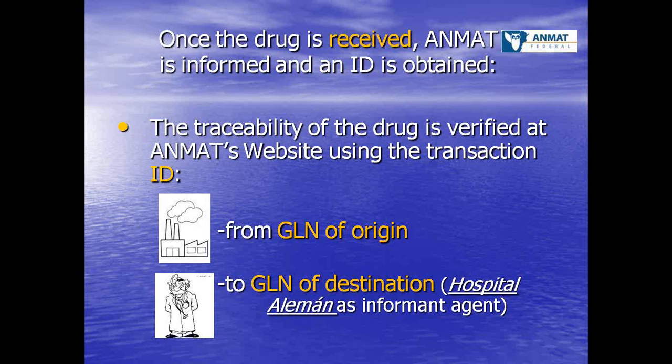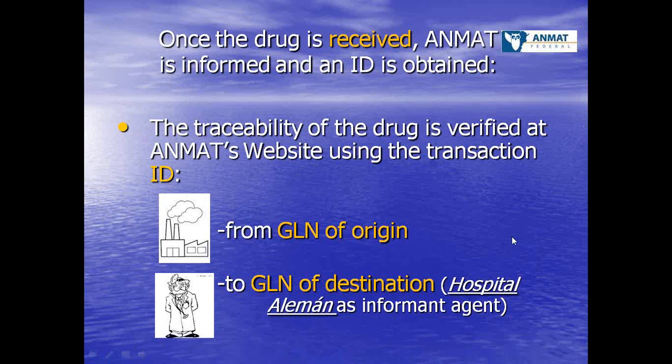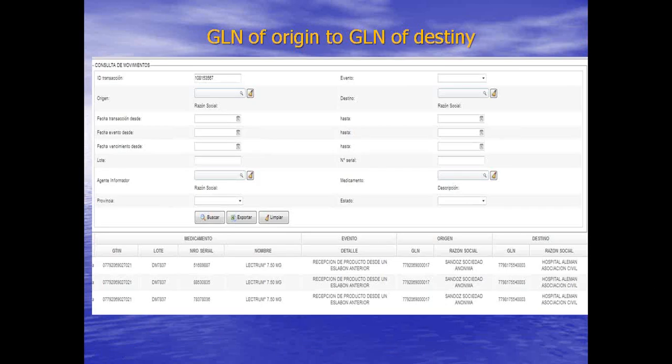And the traceability of the drug is verified at the ANMAT website from the GLN of origin to the GLN of destiny. In our case, our hospital is the informant agent. You see here the page of the ANMAT, and this database is updated twice a day. In this case, the GLN of origin was the Pharmacy Lab Sandoz, and you see above the GLN of destiny, the Hospital Alemán. This is what you can see with the ID after the transmission of the data from the scanner.